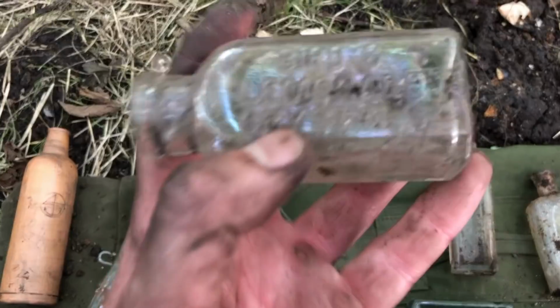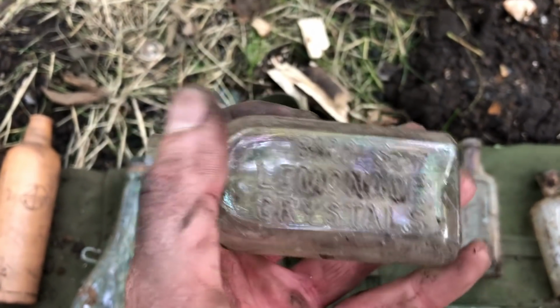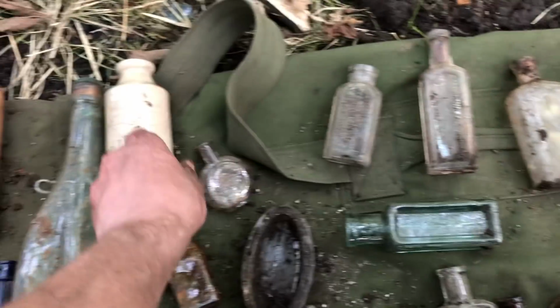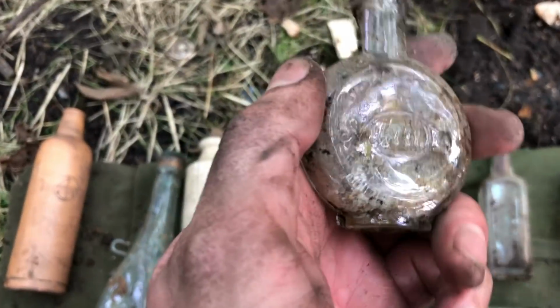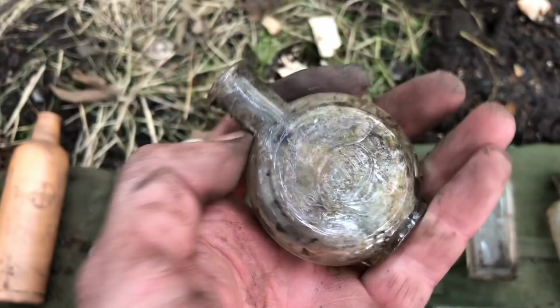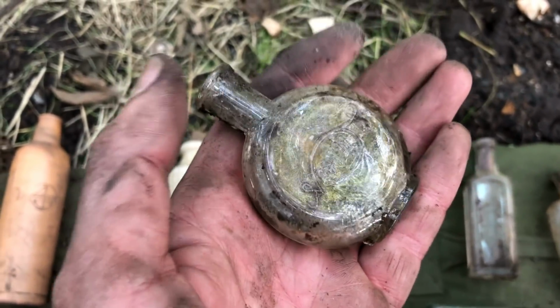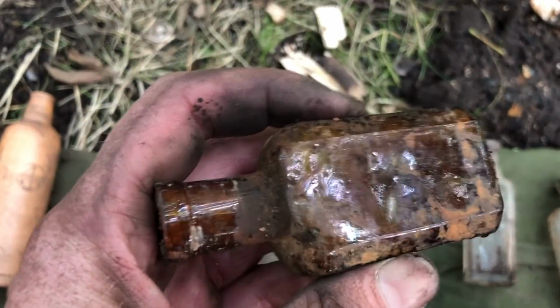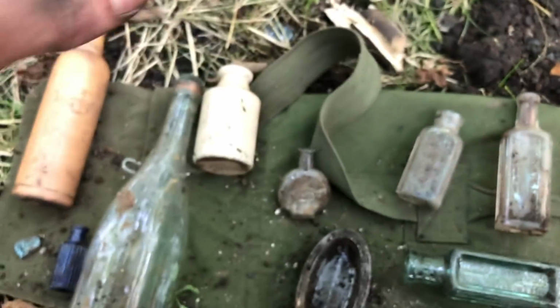This is the Bird's Lemonade crystals, like that. That's a nice wee bottle. Hopefully that'll come up nice and iridescent. Another one of these 4711 bottles, Eau de Cologne, as you saw probably in a previous video. I really like this bottle. It's really sort of wonky and weird. It looks older than the rest of the medicine bottles, so quite like that.